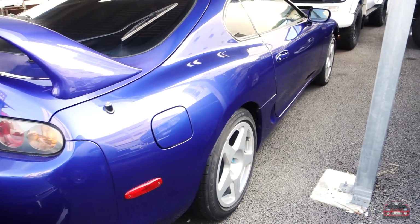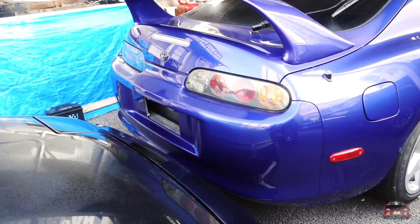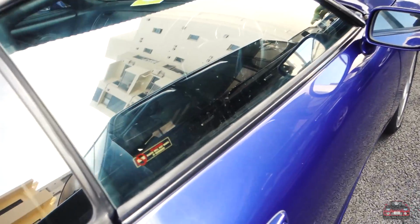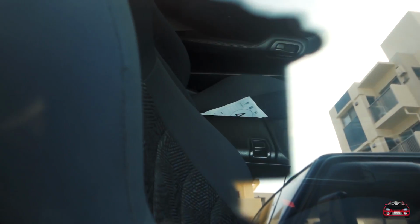This is what I really wanted to come check out. A buddy of mine actually hit me up on Facebook and I was like, hey, check out the cars they got. So I wanted to get some more details, some more information on this. Supras are a hot car, you guys know that. We're just gonna try to see if it's an RZ or SZ, because that's like the deal breaker.